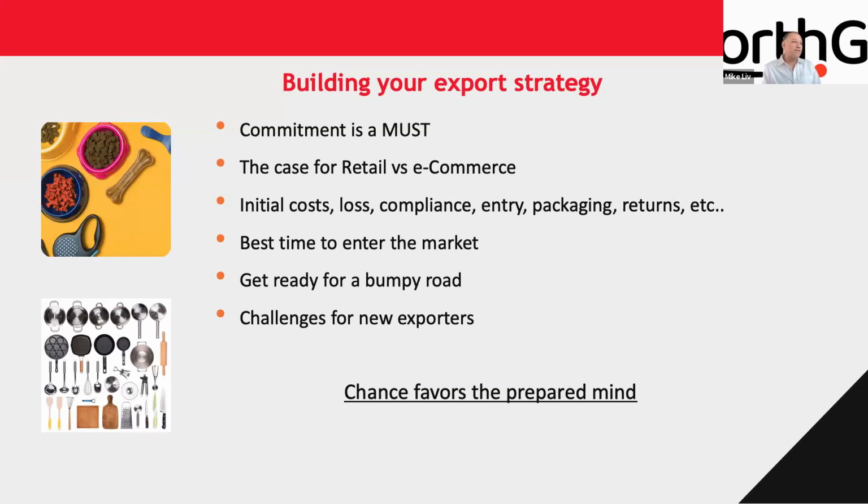Initial costs, loss, compliance, entry, packaging, intellectual property, returns. Yes, those are the everyday headaches. For example, if we work with a client, we bear most of those headaches and we deal with them. When an exporter enters direct, you have to start considering initial costs. Basically, you have to bring the product in, whether you start selling at different marketplaces, and how much you bring, because you're positive you're going to sell it. That initial analysis that we usually conduct also gives you an understanding of how fast you can move it, where you can move it, and what additional points of entry you can consider selling into.